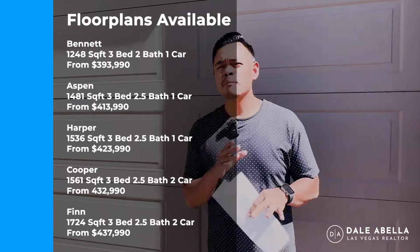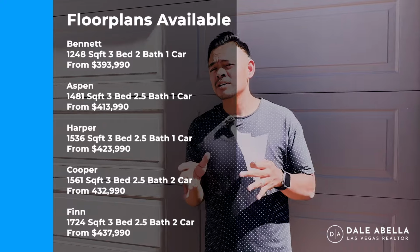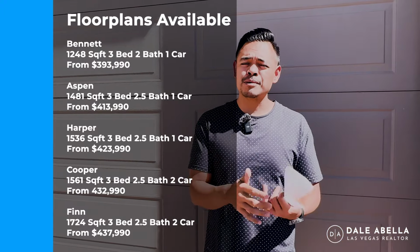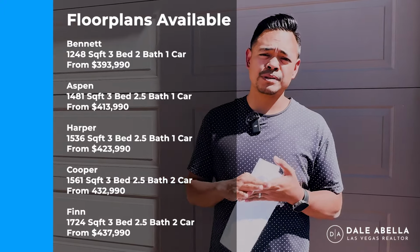Now, the thing with Lennar, you're gonna see a lot of spec homes, but it really depends when you get into contract, because if you like a model that's still 3 months away from being completely built, you could probably still choose like cabinets, flooring, something like that. But normally the only upgrades that you can do are flooring, cabinets, countertop, and backsplash, okay?